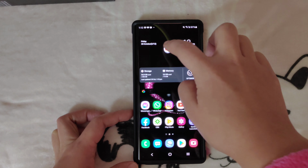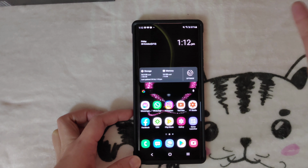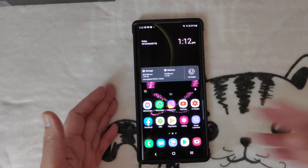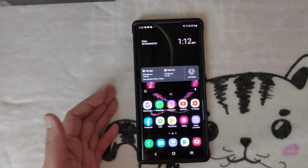And if you want to remove it, just hold mo lang siya, then you can remove. So, there you go guys. Ang ganda, 'di ba? Ang ganda ng multitasking capability ng Note 20 Ultra 5G and I love it so much.